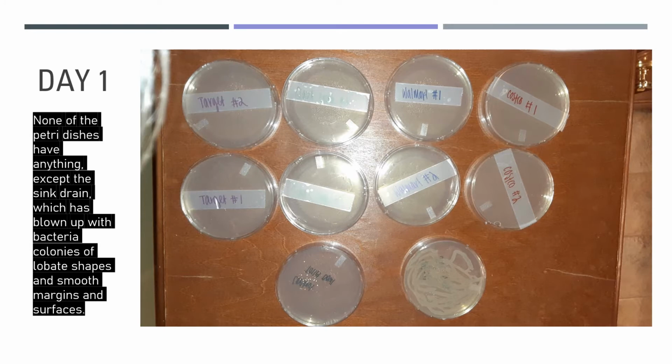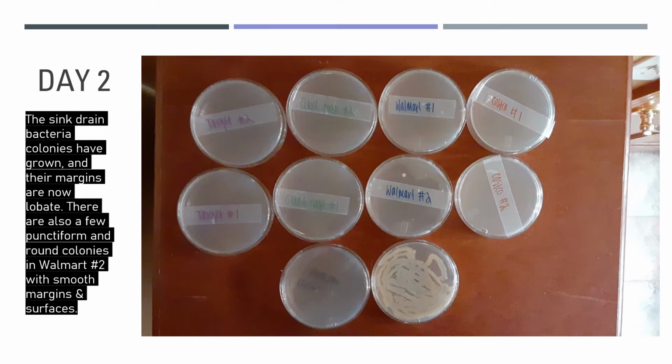All right, getting into our first day after we have collected our samples. None of the petri dishes have anything except for the sink drain one, which has surprisingly blown up a trail of bacteria everywhere the swab has touched. After this, we see continued progress with the bacterial sink drain colonies. They are growing and growing, and one dot has appeared on our second Walmart, the first company to have something grow on it. So it looks like Walmart has the worst bacterial colonies from our research.